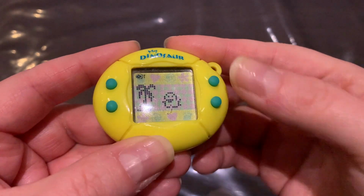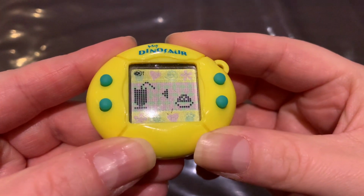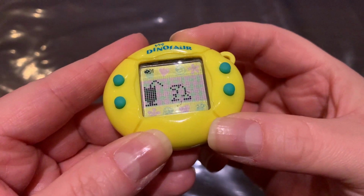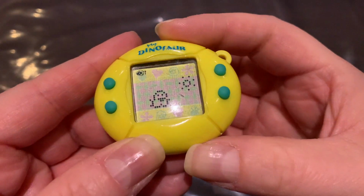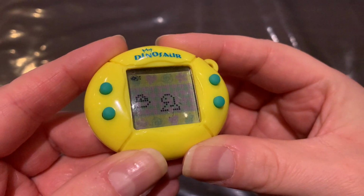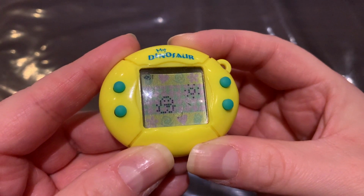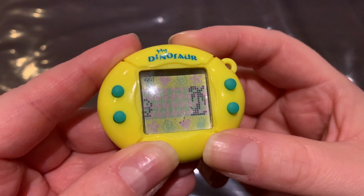Oh, I think no, let's try again. Oh, there we go, food. So something to drink, I'm sorry about the glare, and something to eat. Let's give him a drink, if I can find a good angle. Sorry, there's also some scratches here. I haven't used Displex on this one, but let's give him something to eat. Hey, and he's so cute. I love the sprites on this one. Really, really cute.